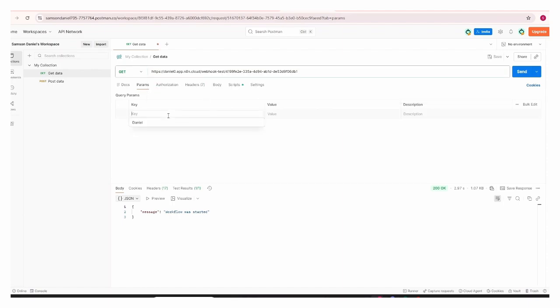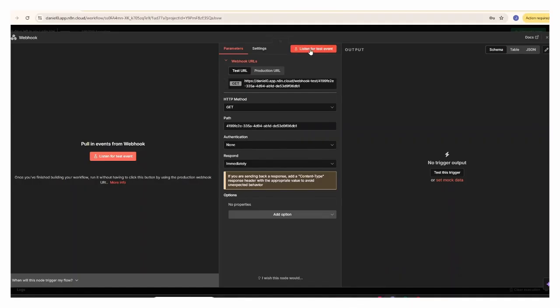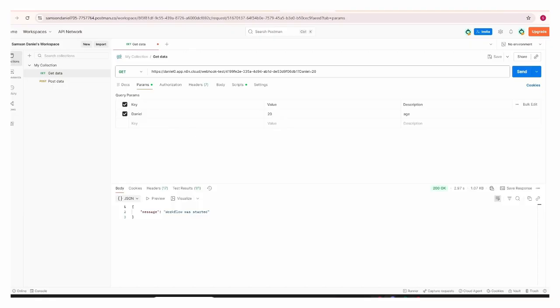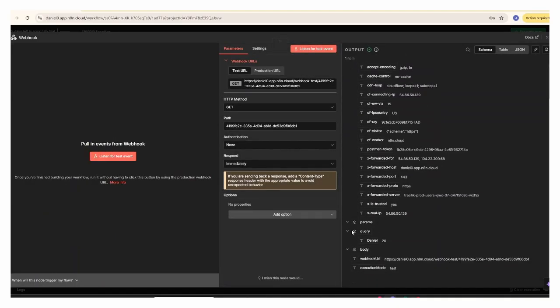And then let's put a key parameter. Let me say Daniel 20, and then let me just put it as age. Then we're going to test this parameter to see if it picks it up. So let's listen for test events, and then we send this parameter. As you can see, it shows 200 here. That means the request was successful. Let's check it out. As you can see, we've gotten it here. Let me check the parameter, then the query, then Daniel 20. So basically, the webhook is working.